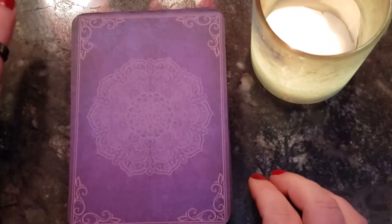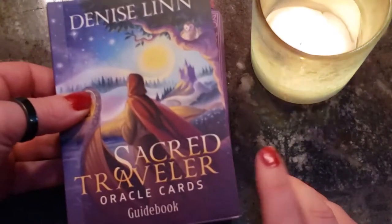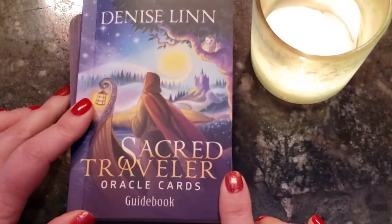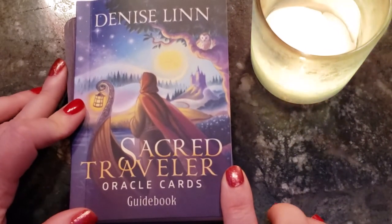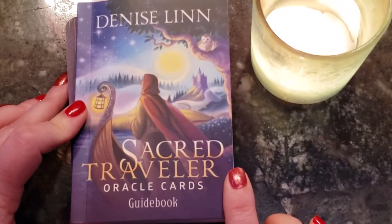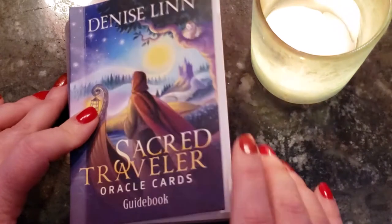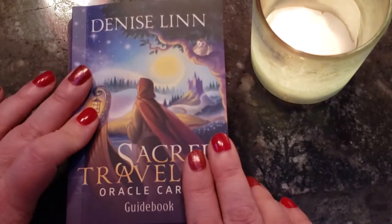That about does it for our Sacred Traveler deck by Denise Linn. I have used this deck quite a bit. I've had it for a while. I honestly am not sure how many years, but several years for sure.